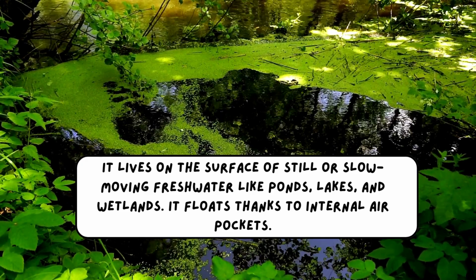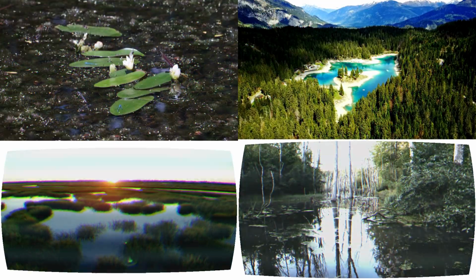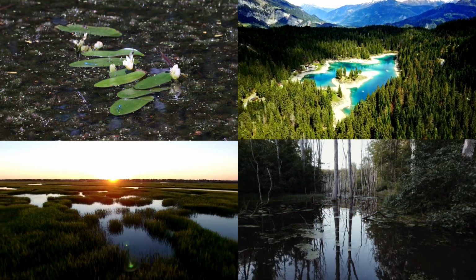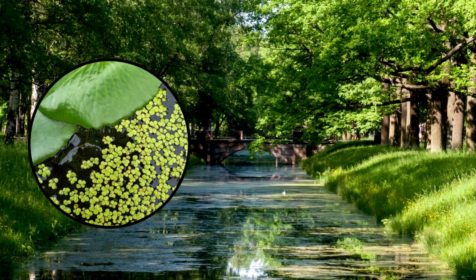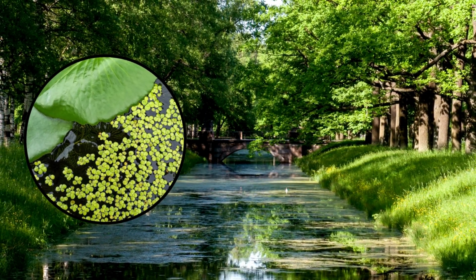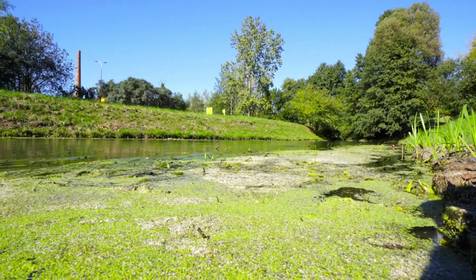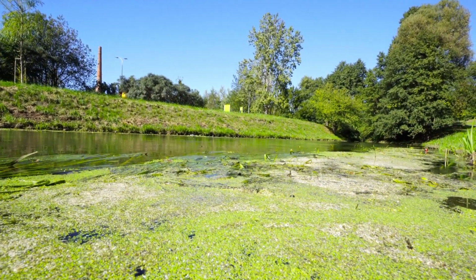Wolffia can be found in freshwater environments all over the globe, from ponds and lakes to marshes and swamps. It's particularly common in tropical and subtropical regions, but you can also find it in temperate zones around the world. These plants float on the surface of still or slow-moving water.